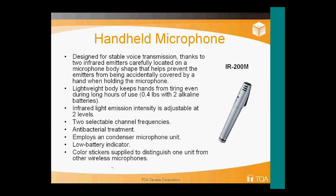So first off, we're going to take a look at the handheld microphone. This unit has two IR emitters within the body to allow easy use and better transmission to the receivers. They designed it that way because teachers tend to hold the microphones different ways. Everyone has their own preference. So the two emitters allow the teacher to use it in any way they want. The lightweight body keeps the hands from tiring even during long hours.